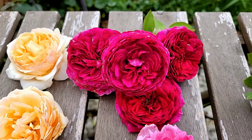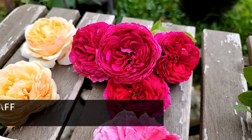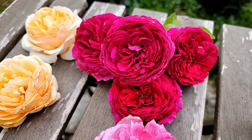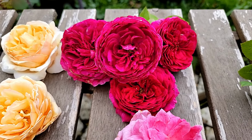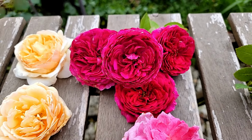All right, this one is my big comeback this year. It's called FALSTAFF. You see how gorgeous it is? It still has lots of beautiful petals and a pretty good size bloom, but that might probably be because we have had so much rain recently, so this rose probably needs a lot of water. That's why it came back well this year.